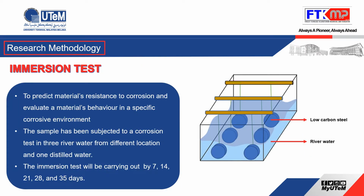For immersion test, the sample will be subjected to a corrosion test in 3 river waters from different locations and 1 distilled water. The immersion test will be carried out for 7, 14, 21, 28, and 35 days. The purpose of this test is to predict material resistance to corrosion and evaluate a material's behavior in a specific corrosive environment.